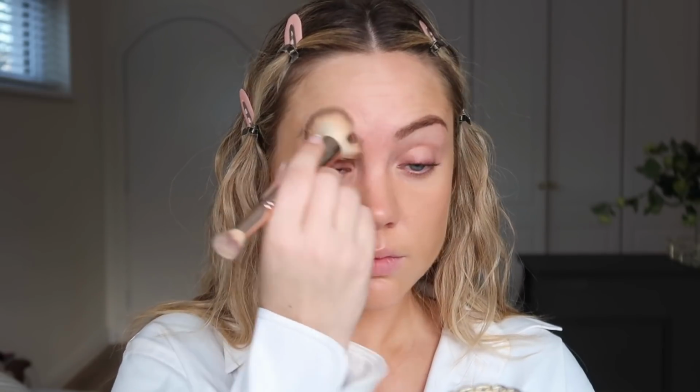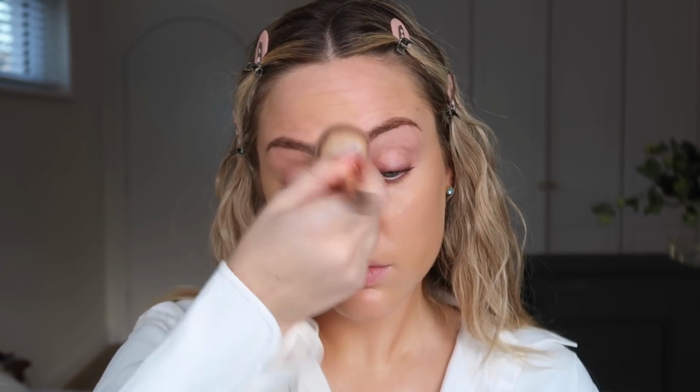Foundation of choice is the Synchro Skin Self-Refreshing Foundation, SPF 30, and I have the shade 340 Oak. This is definitely only wearable when I have fake tan on. So you guys mentioned in a previous video that I was raving about this foundation, some other shades that would work when I don't have fake tan on. So I'm going to find them because it seems to be sold out on a lot of places.